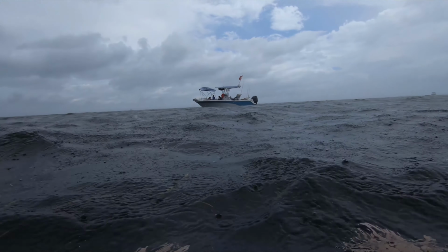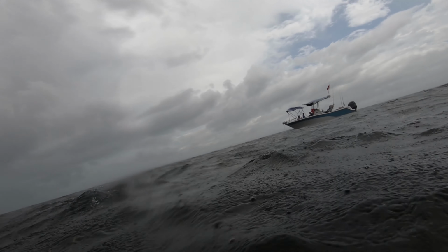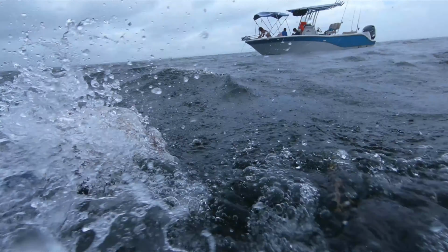So I start yelling to the boat, Brittany, more line! A lot more line! The anchor is hauling ass! Because it is now drifting away from me fast as a storm is approaching, and you do not want to let those winds pick up and the boat get even further away. Luckily, Brittany can captain the boat if she needs to, so you always want to have somebody in the boat who can handle the boat. So I'm swimming as fast as I can, trying to catch up.